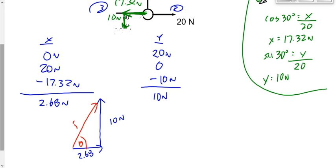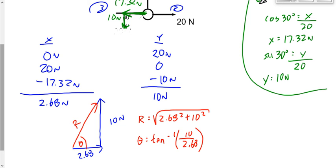My resultant vector is drawn from start to finish. And we'll draw theta in there at the very beginning here. So r is equal to the square root of 2.68 squared plus 10 squared. Theta is equal to the inverse tangent, it's been a little while since we had to do this, of 10 over 2.68. What do we end up getting for r there? 10.35. We're going to round that to, actually it should technically be rounded to 10 newtons, right? 2 digits. And theta is going to be 74.9. We'll make it 75 degrees, and that would be north of east.